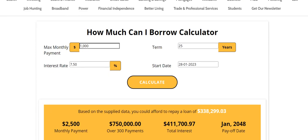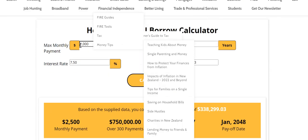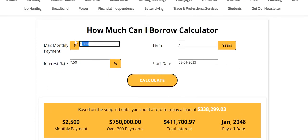So straight away, the first input for the calculator is going to be the maximum monthly payment that you can make towards a mortgage. So if you're currently paying, say, $500 per week rent, then it would likely be $2,000. It may be more, it may be less, and of course, if you're in a relationship, you can increase that based on what your partner can contribute. But that's just an example here. Say it would be $2,000.